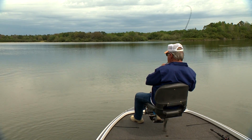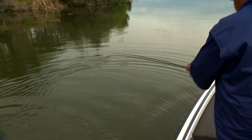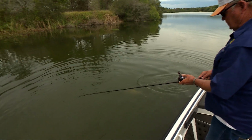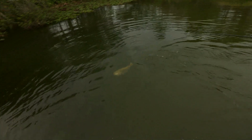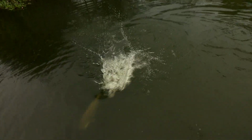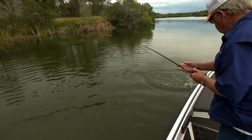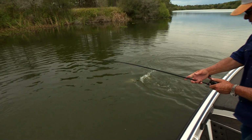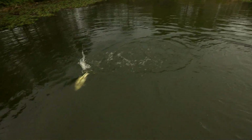Come on to the boat, old boy. Gone. We're gonna get back in that. Whoa. Oh, come on back here, pretty thing. Look at him like a bulldog in it.